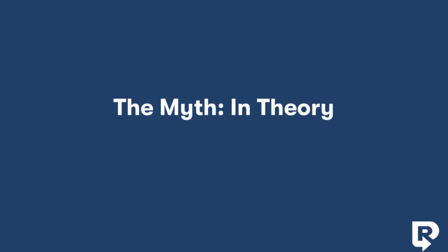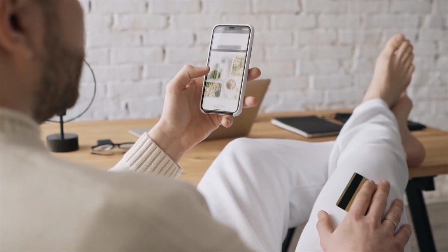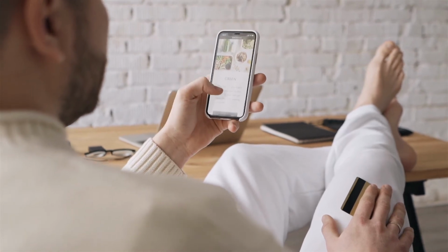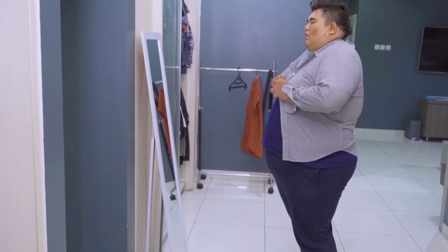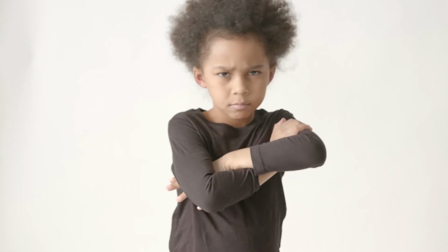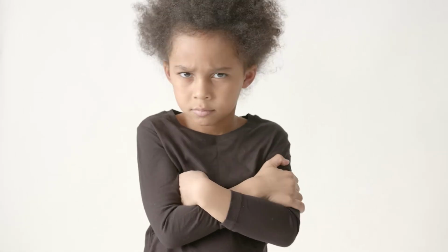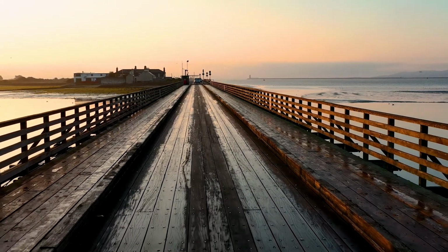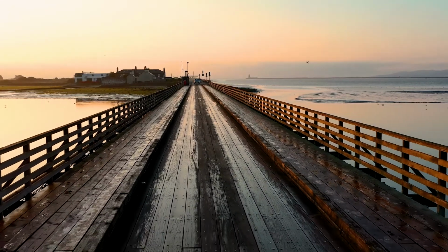The myth in theory. Picture this: you, a customer, order an item and can't wait for it to arrive. But when it does, something's not quite right. Maybe the fit isn't right, maybe the battery dies too quickly, or maybe you simply don't like it that much. You quickly decide that you're going to return the item, but of course, life goes on. You have things to do and places to be, and the return slips your mind for a week or two.